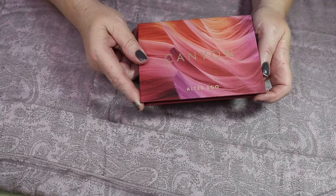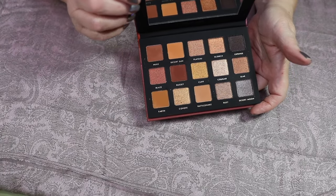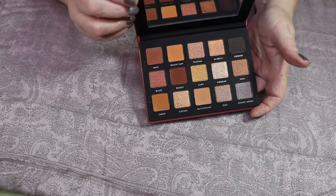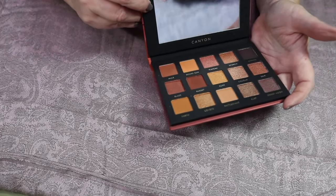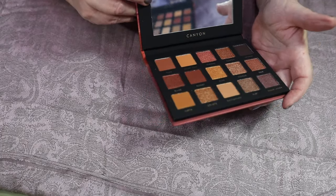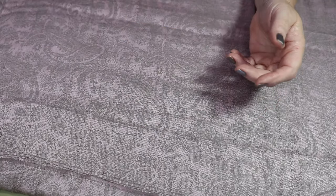The Canyon palette, which is also a dupe for one of the Natasha Denona. Is this a dupe for the Bronze palette, maybe? I do not have the Bronze palette, but these are very, very warm shades, and I'm not much on warm shades, so I think I will declutter that one.